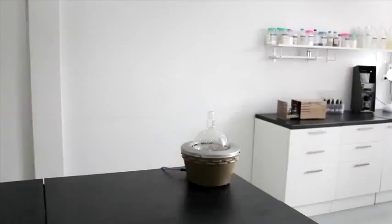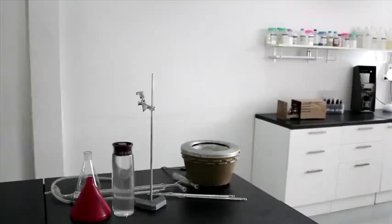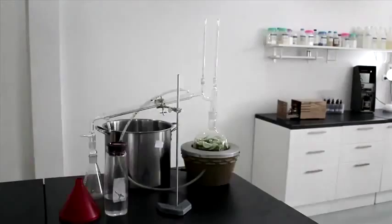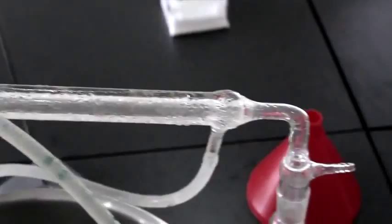Distillation. This is where the plant material is placed in a still and boiling water or steam ruptures the cells, releasing the volatile oil into the steam. The steam is then condensed and collected in a separator where the oil and water separate into levels.